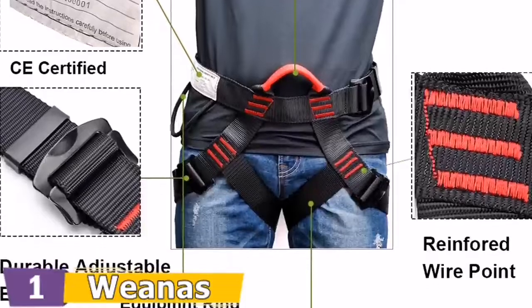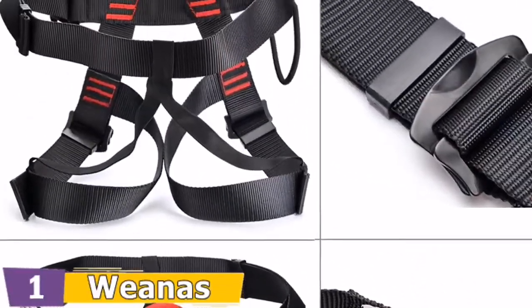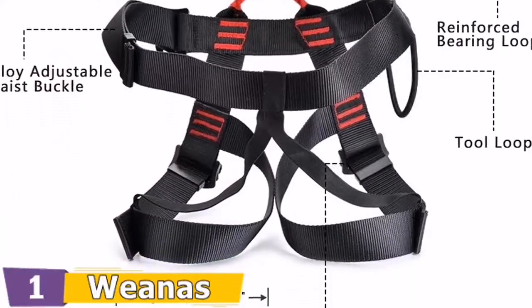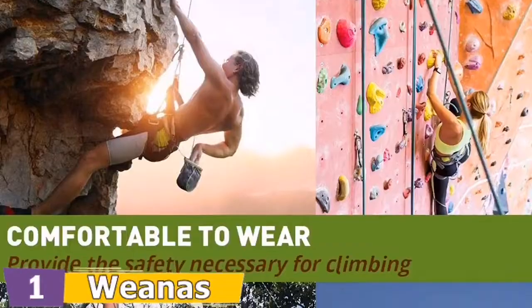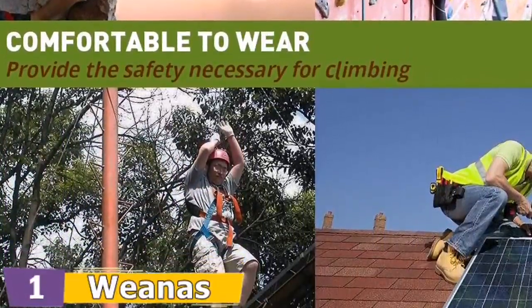It's a good helper for mountaineering, rock climbing, tree climbing, indoor climbing, fire rescuing, outward band, caving, working on the higher level, etc. Half-body climbing harness, traditional buckle, harness construction distributes pressure to keep you comfortable while climbing, a good companion for your outdoor sports.